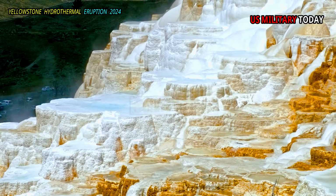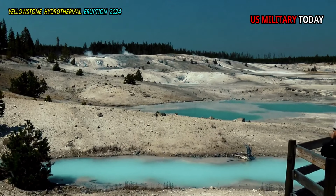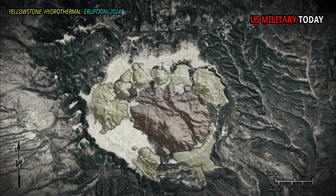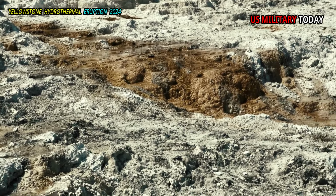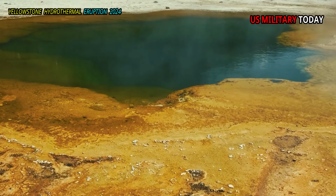Currently, active travertine forms north of the caldera at Mammoth Hot Springs, where calcium carbonate saturated water has remained for hundreds of thousands of years. However, no travertine forming waters have been observed in the upper and lower geyser basins currently or during the past century.